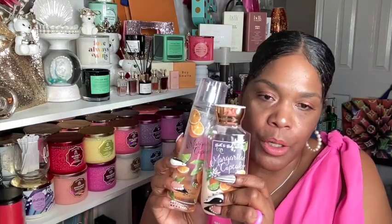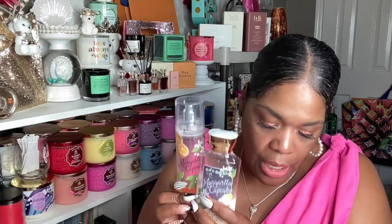What I have been pairing it with, and I have totally been enjoying it, I'm going to tell you what vibe it's creating for me, what comes to mind when I'm wearing this. So this is Bath and Body Works Margarita Cupcake. The fragrance notes are key lime, sunny citrus blossom, and whipped vanilla.